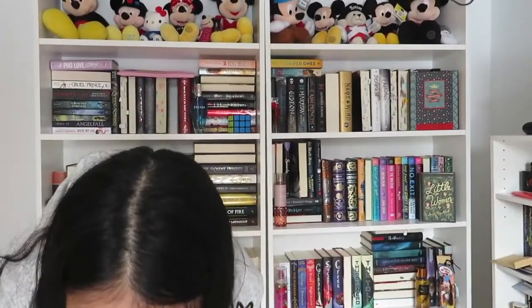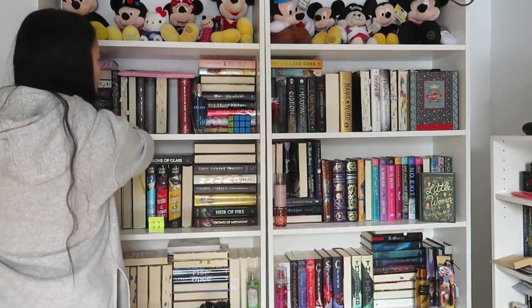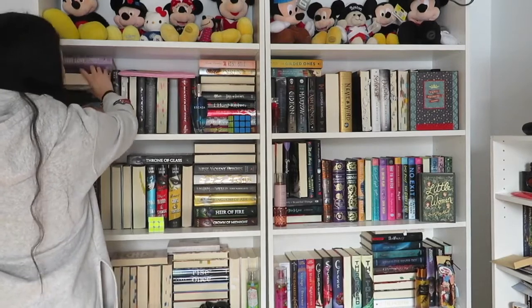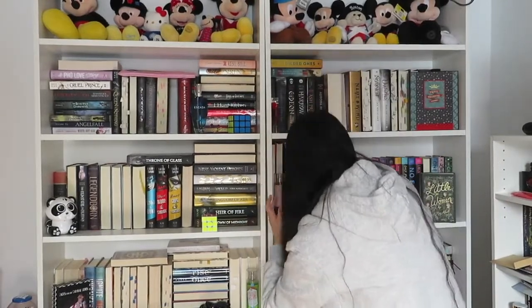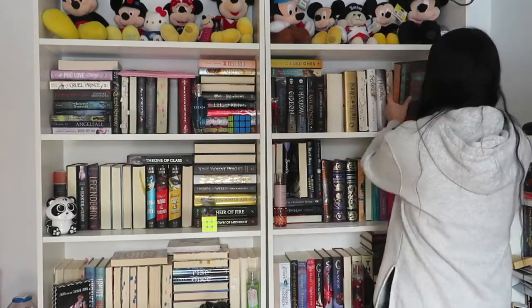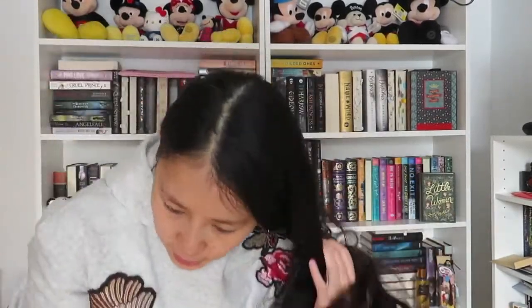Okay. Do you have a book with a clock on the cover? Oh my god, a clock. No. This no. Clock. This has a clock, this has a clock. Clock on the cover, seriously. You know what, I actually don't think so. Okay, so we will get back to that later.